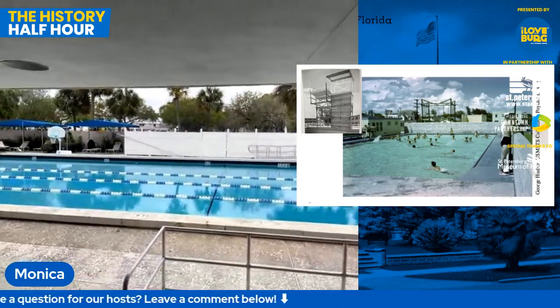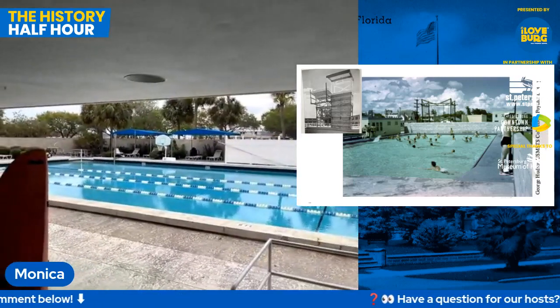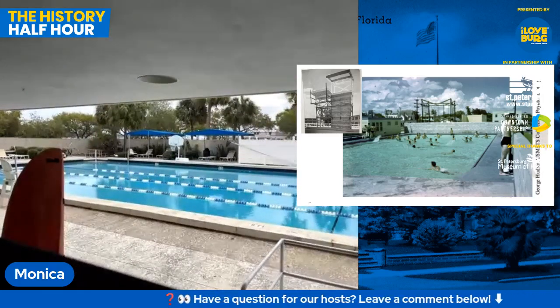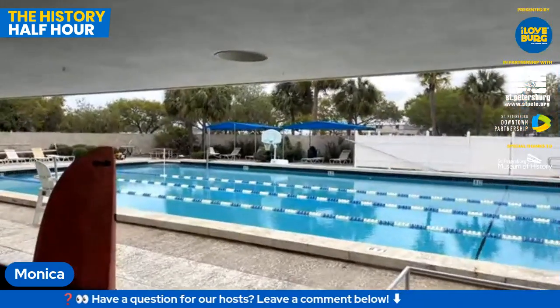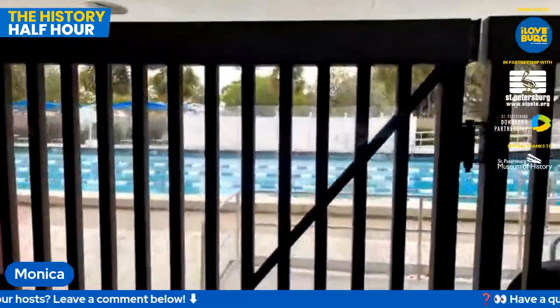When the base was decommissioned, the pool was turned into a municipal facility called the Sunshine Pool. And then when USF came, it became part of USF, and we'll walk this way now, Andrea, and became a really popular meeting point for faculty and students.